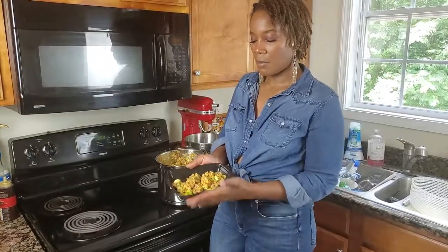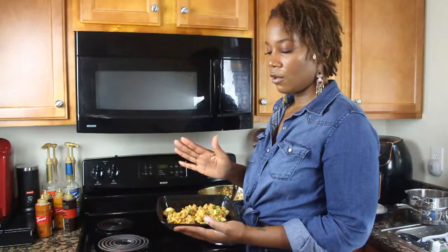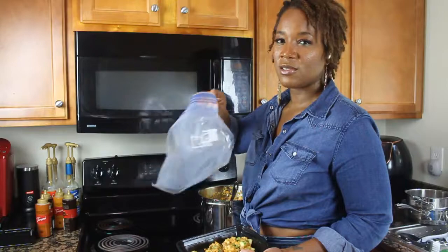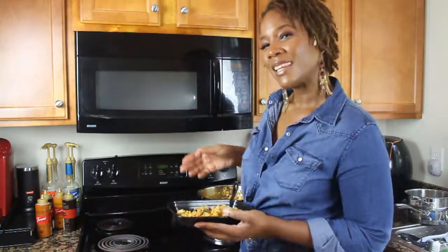And now what I'm gonna do is I'm gonna put 2 of these empty takeout containers. That's gonna be for the first 2 weeks for Gwenny, and then I'm gonna put the remainder of what's left in freezer storage bags, put them in the deep freezer, and that way for the next 2 weeks I'll just pull this out, let it thaw out, and that's it.